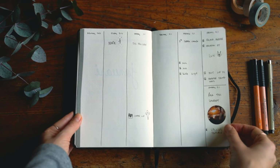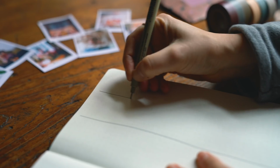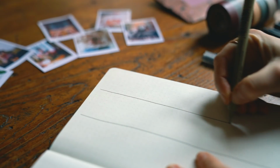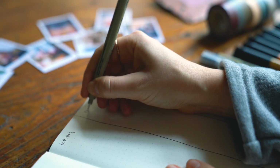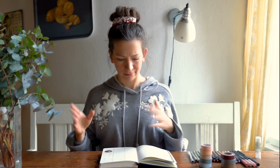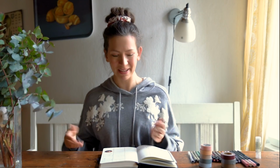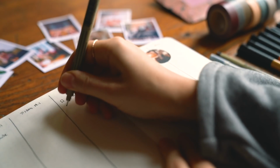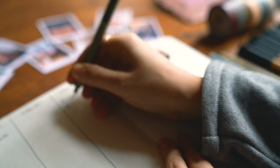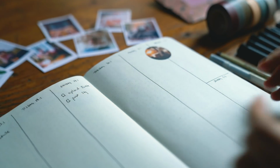Okay, and then starts the weekly spreads. Here I've also tried out different layouts, but the one I definitely like the most and I feel is most simple and also easy to draw out is just with these lines, and then I have the whole week in front of me and there's not too many details and clutter. I just like to keep it very simple and that I can draw the sort of next week very quickly if I need to. And here I just put in kind of deadlines and important things I want to remember. So this is the one that I found works best for me.